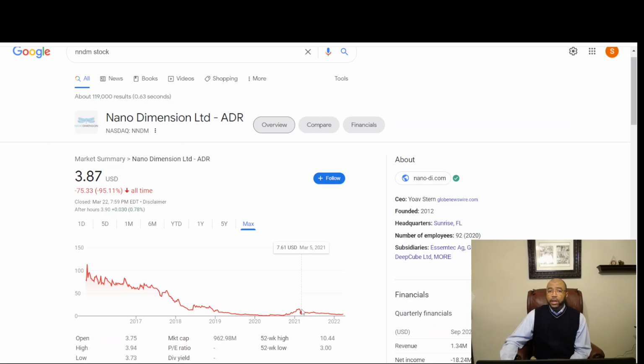I was then looking to try to get a position back in the company, but it kept falling like a falling knife, and there was no way to get back in. And as you can see today, the price of this particular stock is trading at $3.87 a share right now. Do I think that that is overselling for this particular company? I do. And I'll give you one reason why I feel that way.